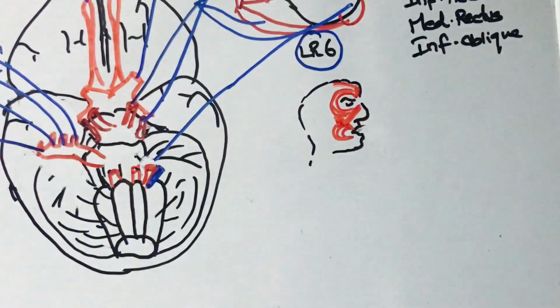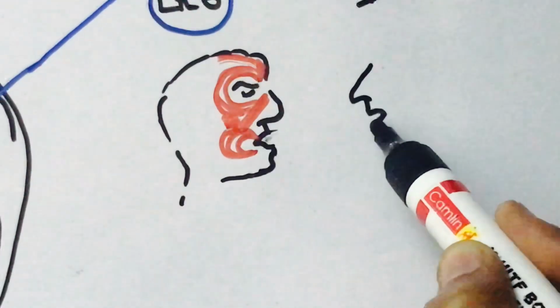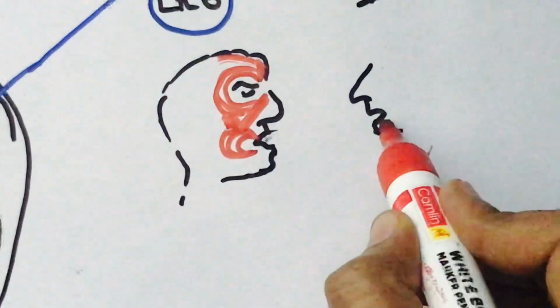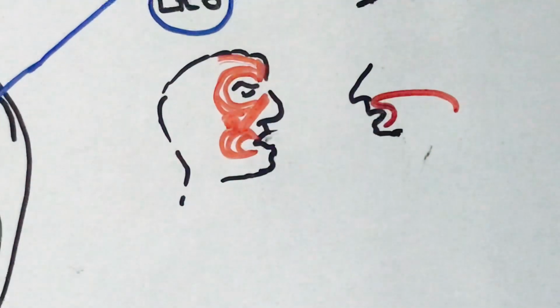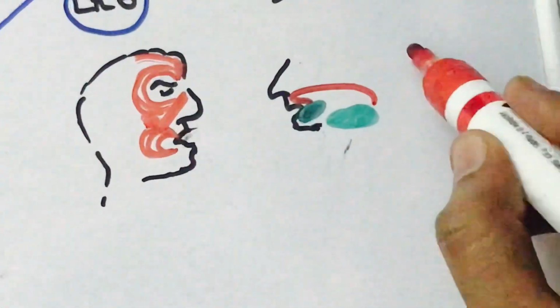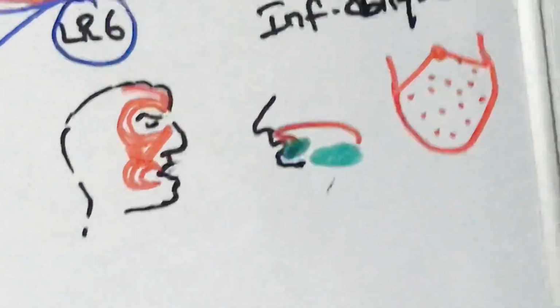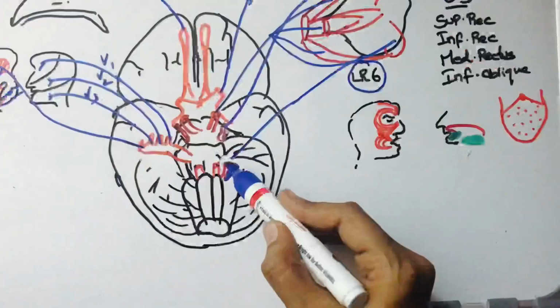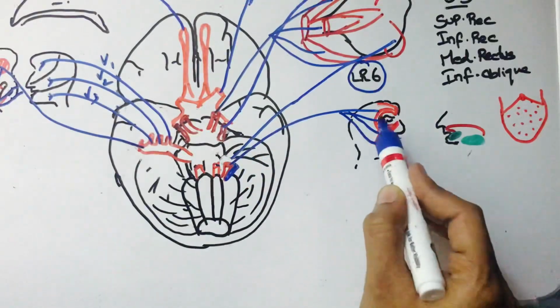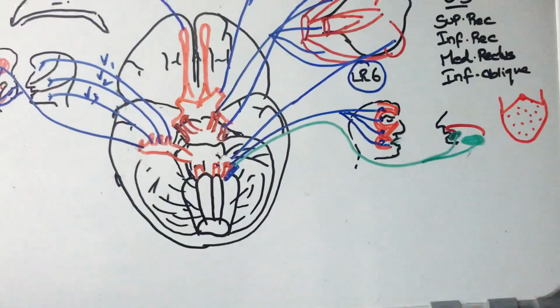So the motor component of the facial nerve supplies muscles of the face, muscles of facial expressions. The parasympathetic component, that is secretomotor component, supplies the salivary and lacrimal glands present in the face. Sensory component carries the taste sensation from the anterior two-thirds of the tongue.